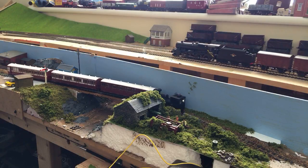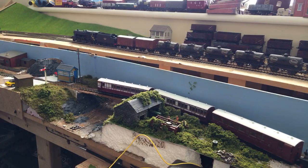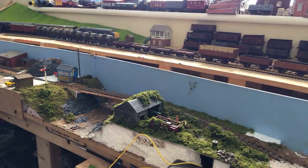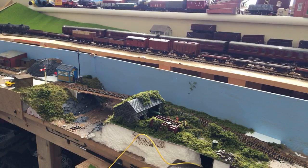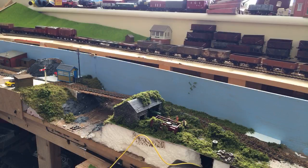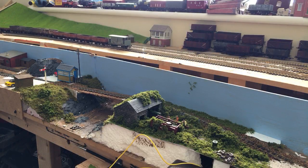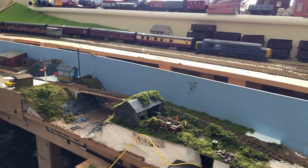I've got a story to this layout. I'll have to recap it. I'm not too sure if everything's finished yet in it, but it's a nice little story. One thing to note, it is not set in the UK. This railway is set in Europe, right on the edge of the Ardennes forest. For those of you who do not know, the Ardennes forest is kind of Germany, Belgium. I think it's on the borderline of Belgium.